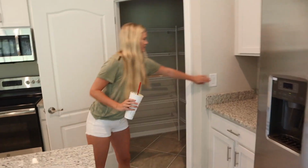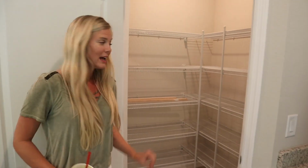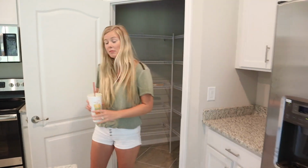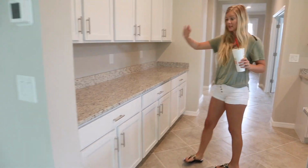So nice. My mom and I are already talking about how we can do some fun organization in there. And I think pantries are so important. Again, another feature that you definitely miss out on when you live in most apartments. I love this section. Again, the storage that you can get out of all of these is insane.